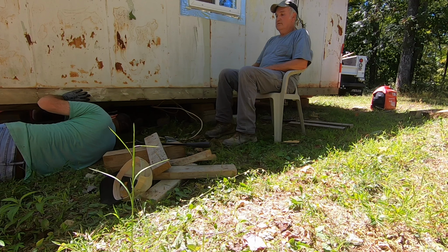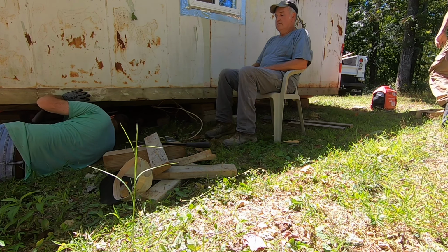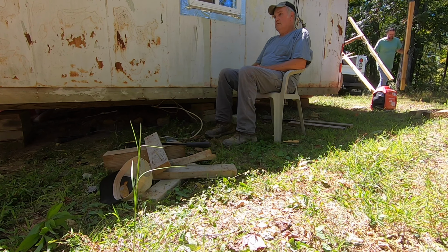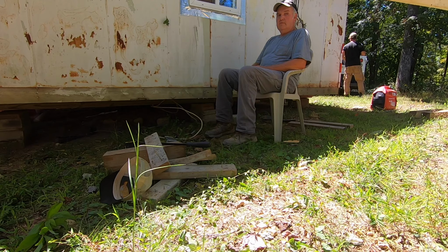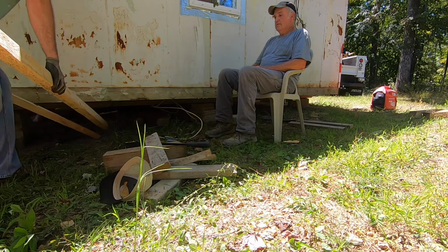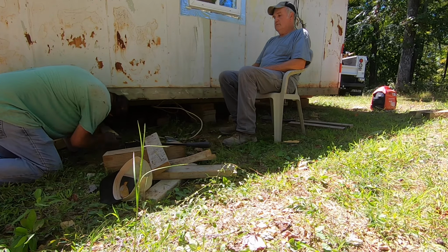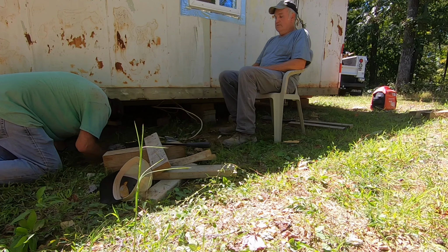Well, let me get you the longest piece before I can find it. We'll put it across temporarily. Then we can always come back. If we can get it looking good enough to satisfy me, we won't have to fool with it next time. I wouldn't worry about that. What if we put one of these on either side of it?